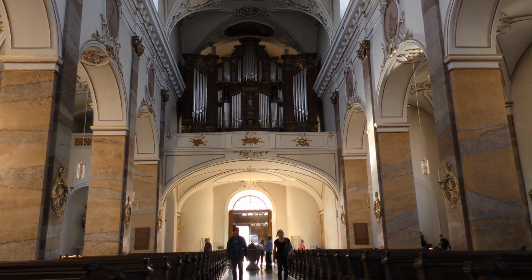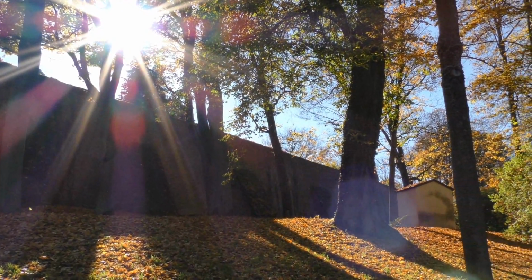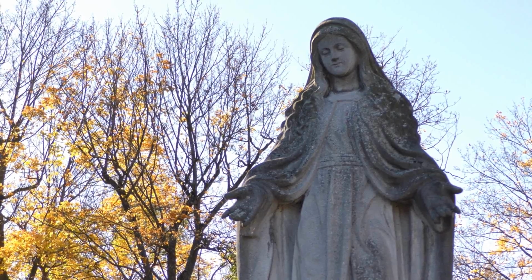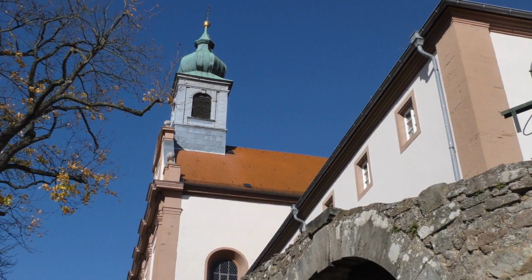On a hill overlooking the city is the Frauenberg Monastery, built on the site where, according to the stories, St. Boniface used to come to escape the noise of the construction work. It's still a monastery today, although only 8 monks now live here, but it welcomes visitors and includes a guest house and conference facilities.